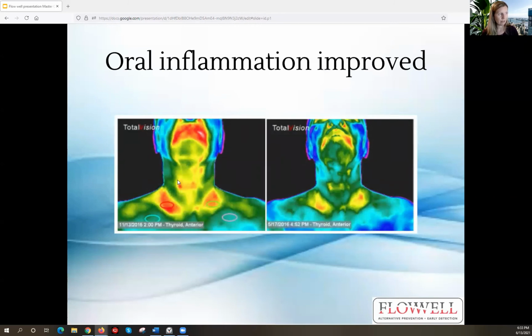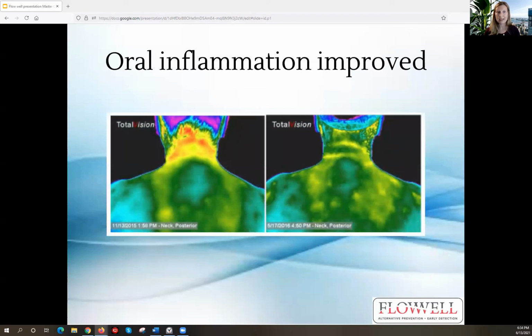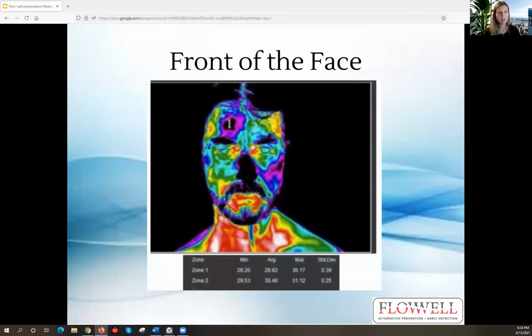Here's oral inflammation that improved. It's slight, but still an improvement. Even the circulation in this patient's nose improved. Here's another one that really improved, what we love to see. And you can see the inflammation, the red over the thyroid has decreased with that improved oral inflammation. If you have inflammation in the mouth, the first stop is the thyroid. So if you're on thyroid supplements because your thyroid's out of balance, or if you're on thyroid medication, you definitely want to evaluate, ideally with a holistic dentist, what is happening in the mouth. The back of the neck on this patient whose oral inflammation improved also decreased in heat.